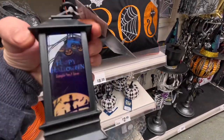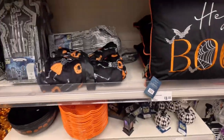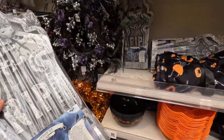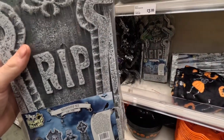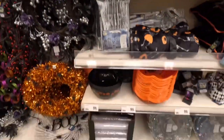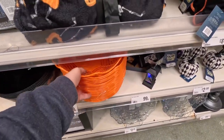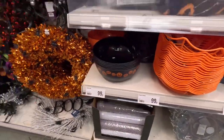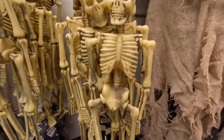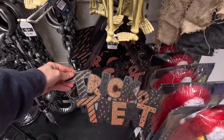They're really cool. Some gravestones. How much are these? Again, no price. Trick or treat. You've got some little treat balls, 99p. Oh, these are £2.69. Trick or treat.